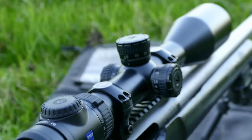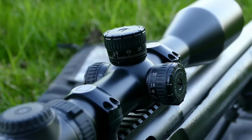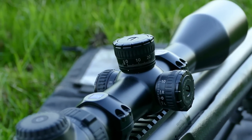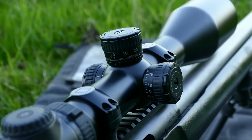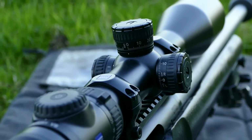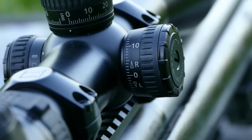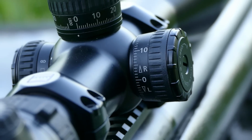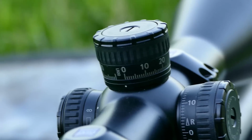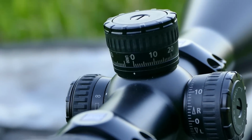Okay, so bottom line is we've got a premium Zeiss here, which, you know, would normally offer just about the best glass money can buy. But their previous efforts have not been great for dialing. So we've got one here with a proper windage turret, counts both ways. It is an upgrade, but it's available. And then a proper elevation turret with a zero stop. So things are looking very good.